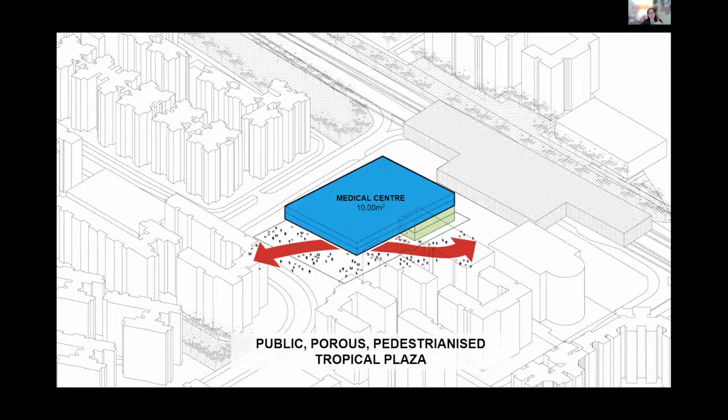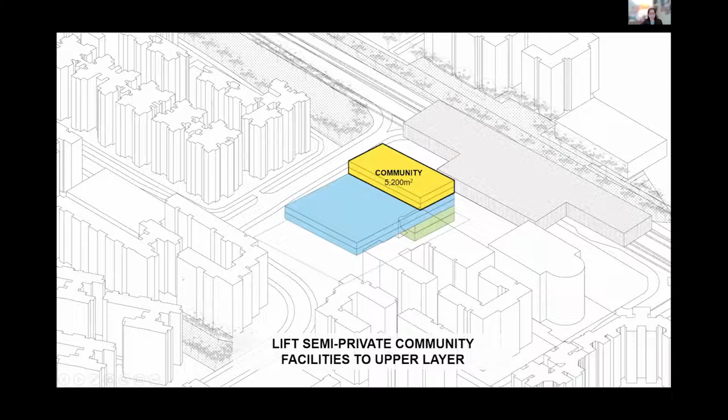And so because we lifted the medical center to the mid layer, all the weather activities can now take place in a fully public, porous, and pedestrianized plaza below. So this high ceiling also allows natural daylight and breezes through, ensuring a very high degree of thermal comfort for people using the plaza. And next, we overlay the community uses of a quieter nature. In this case, it's the childcare, elder care, and social housing to the upper layer.